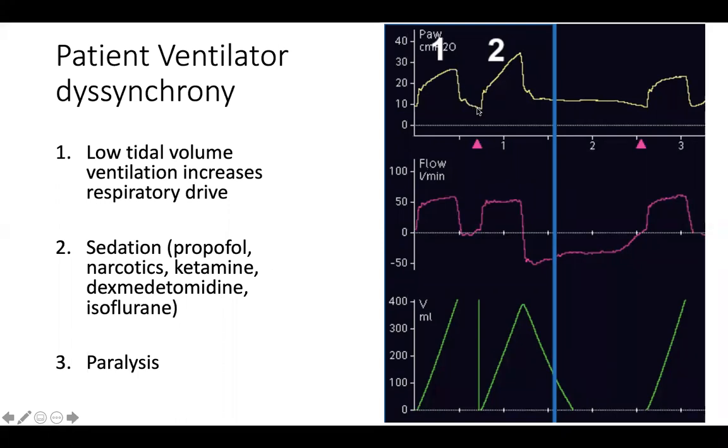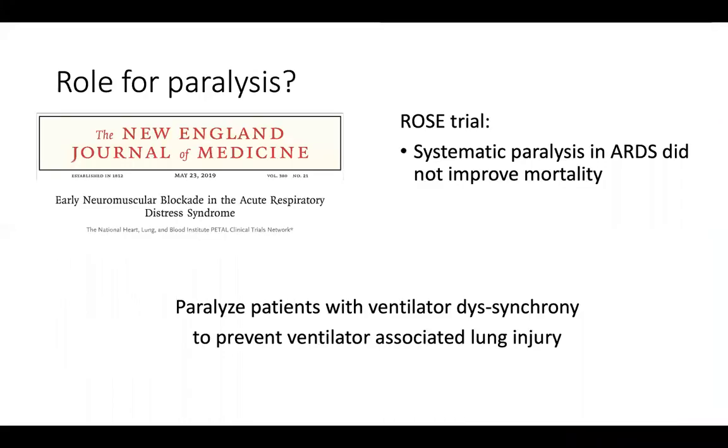Avoiding dyssynchrony is key and really important in decreasing lung injury, and that will be key in reducing mortality in these patients. So whatever it takes to prevent patient ventilator dyssynchrony, either heavy sedation, or if that doesn't work, then paralysis, would be the right strategy for these patients.